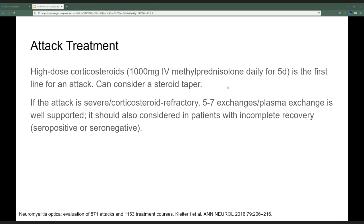And I was looking largely at adult literature. As I understand, sometimes in children or in the pediatric population, plasma exchange is often the first line therapy, and sometimes that's with or without concomitant steroid use.